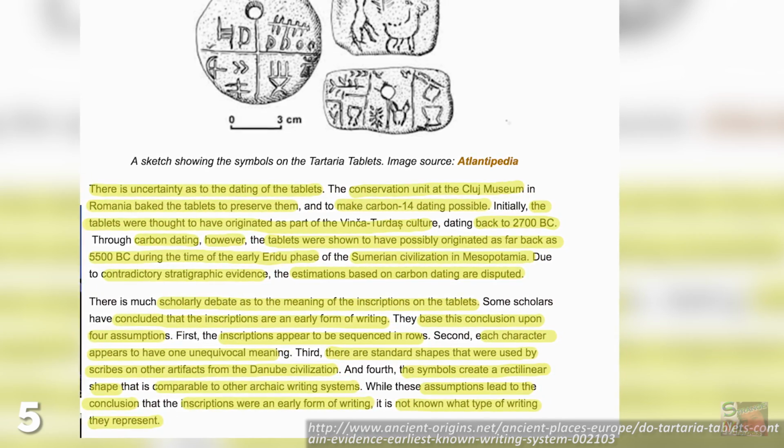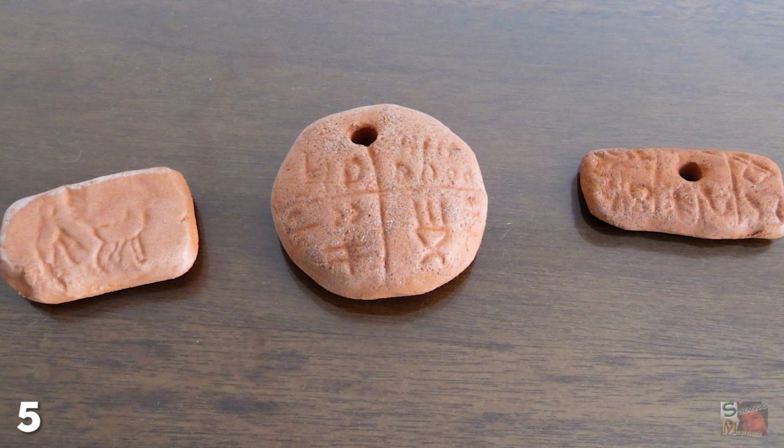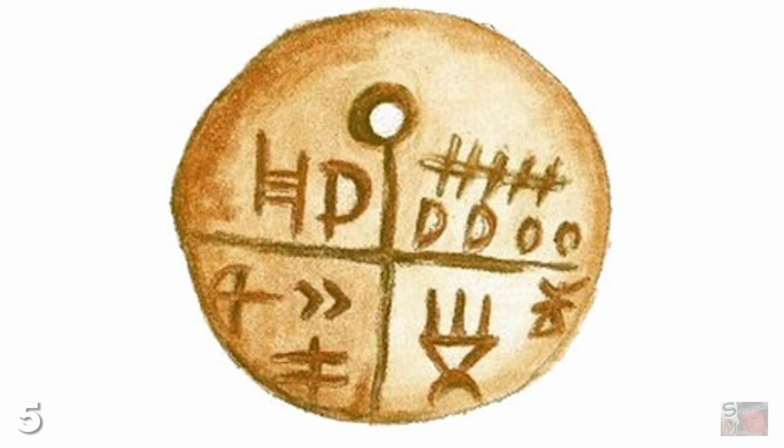However, a subsequent attempt at radiocarbon dating by a different method pegged them as having originated over 7,500 years ago, in 5500 BC. If this proves true, then Balkan Europe may have been home to a previously undocumented civilization to rival the cradle of life in Sumeria. Or it could just be a load of goat drawings, and not an actual language at all. We're just not quite sure.